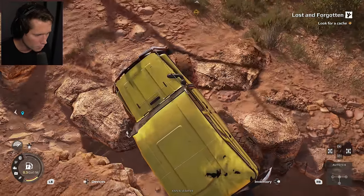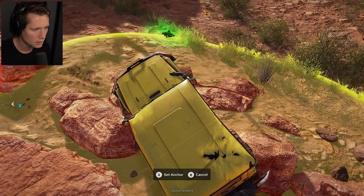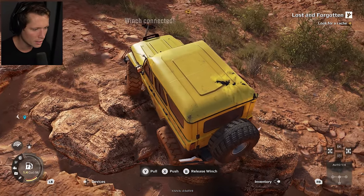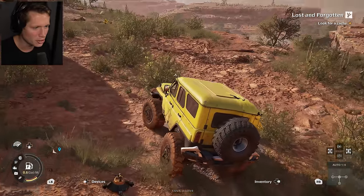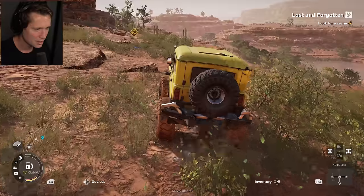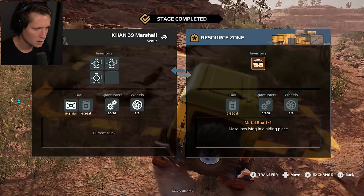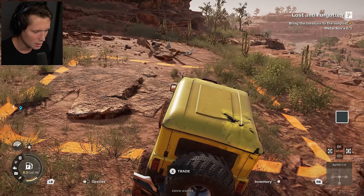Come on. What the, dude, okay. Last anchor. Pull me out of here. Holy cow. I tried to jump the ravine there and nearly cost us the freaking match. Okay. We got this one. Trade. That's it?